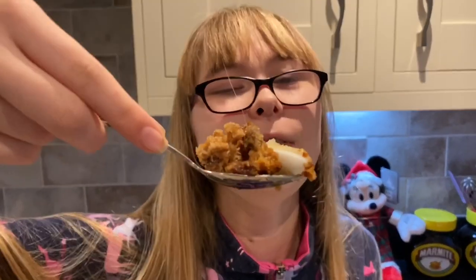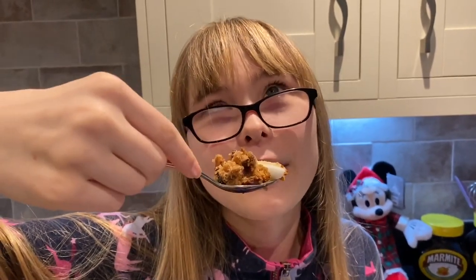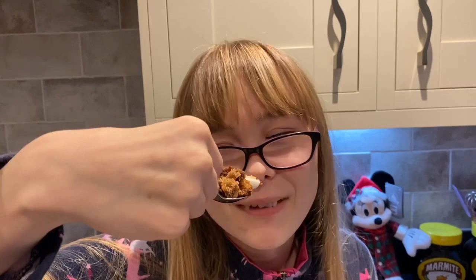Just about to try the Snowman Vegan Cakery Christmas cake. Smells wonderful, doesn't it, Mam? It does. When I was cutting it, the smell was amazing. Can't wait for this. I'm looking forward to having mine in a minute.